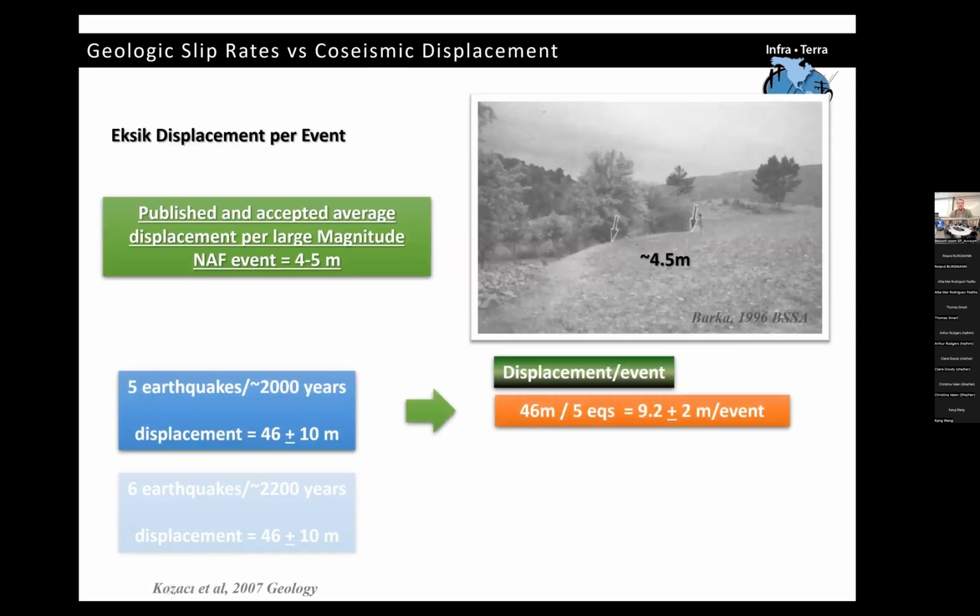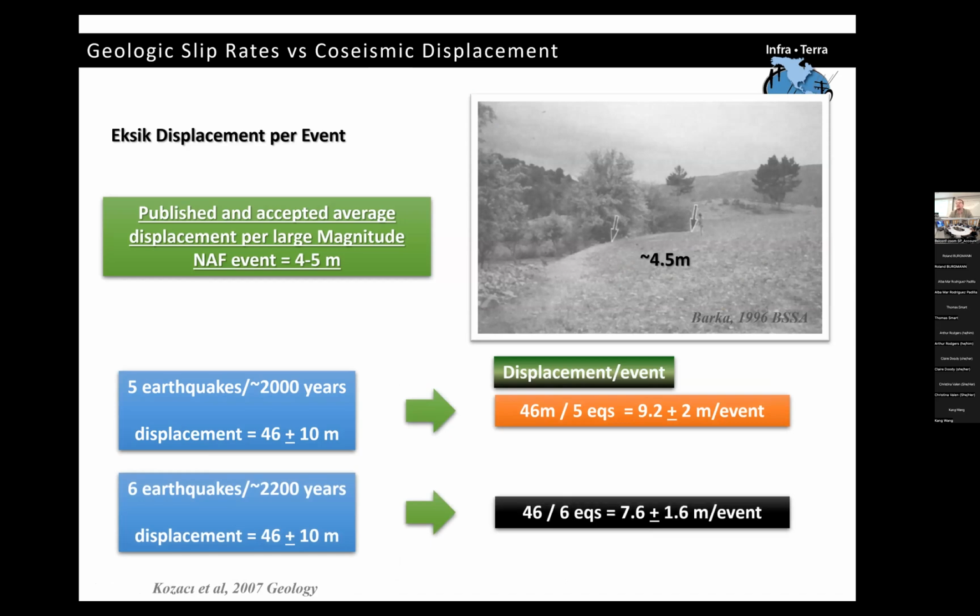So what does it mean in terms of displacement per event? The 1943 rupture, again, according to ICUT's measurement, was about 4.5 meters, and that's pretty much the maximum displacement for this rupture. But when we combine the Sugai's paleoseismic site, they have 5 events in their trenches for the last 2,000 years, very similar to the eastern section trenches that I showed you earlier. And when we combine them with our 46 meters of displacement, basically, if you think 4 or 5 events in 2,000 years, that's almost 9 meters per event.